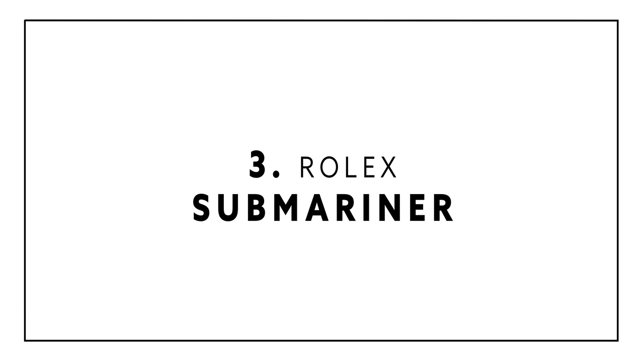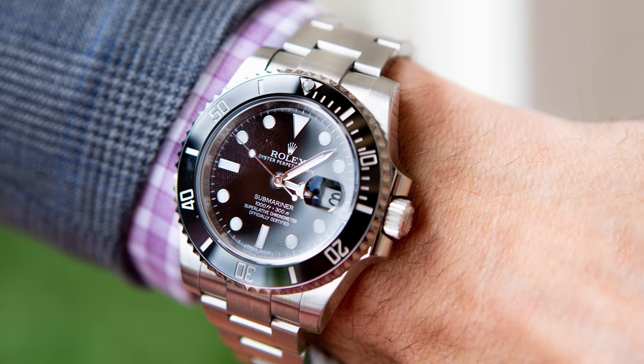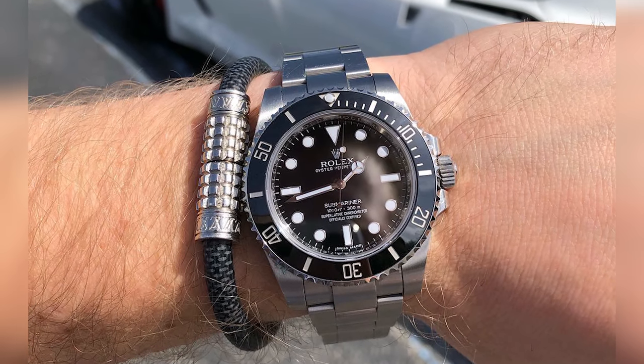My third entrant to this list really needs no introduction because it's the Rolex Submariner. Now, of course, if I were to assemble a list of dive watches, maybe the most iconic watch of all time needs to be on that list. The Submariner is a watch that's been made by Rolex for over 50 years now, and it's certainly one of, if not the most collectible watches on the market today, and definitely one of the most recognizable.